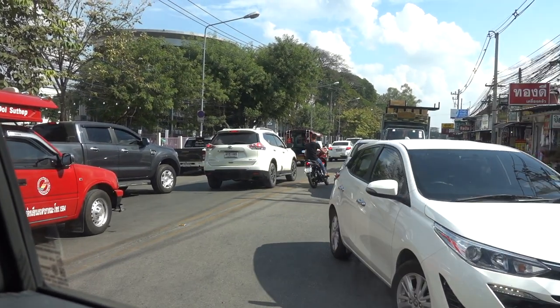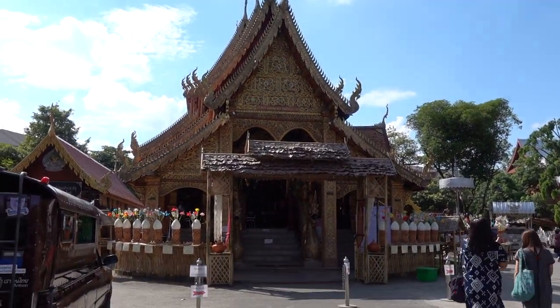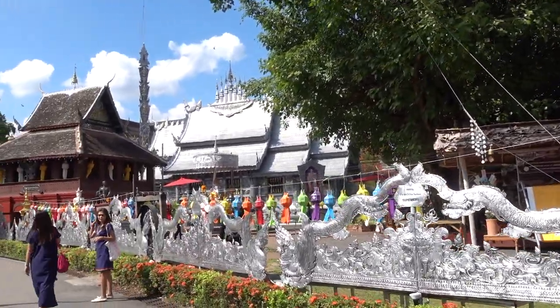Looks like we might be in a lot of traffic. Lovely clouds though. Right, so we're at the Grey Temple, but it's not that one. It's actually this one over here. I think Silver Temple. Silver Temple. To me, that's grey.